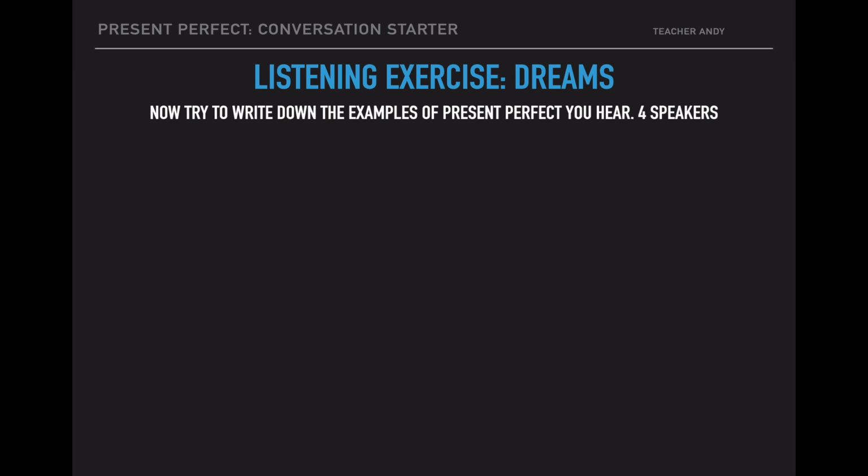Hiro Tanaka, Osaka, Japan. Well, my parents have never traveled outside of Japan, so I want to take them to Europe. I've been there many times, so I know all the best places to go.